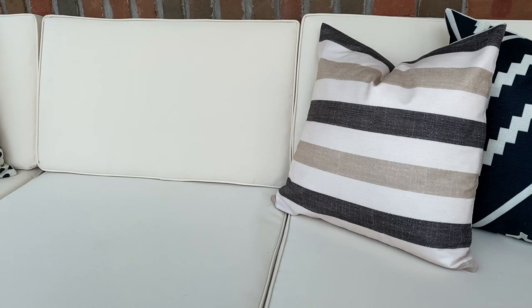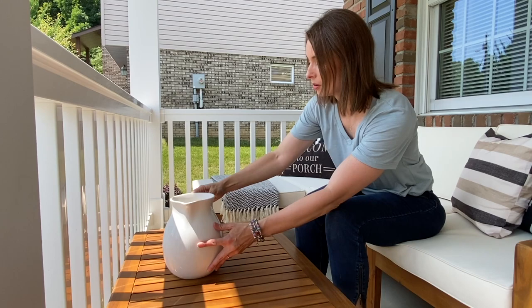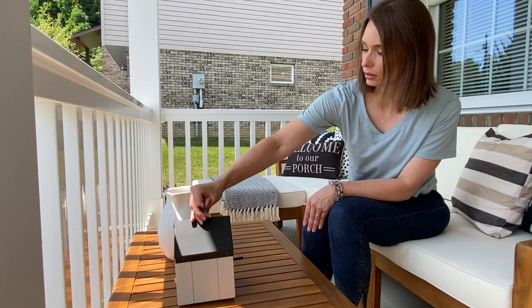Now it is time to style the coffee table, and I did make some changes, so definitely make sure you stick around to the end to see how it turns out. Then I'm going to add this book.